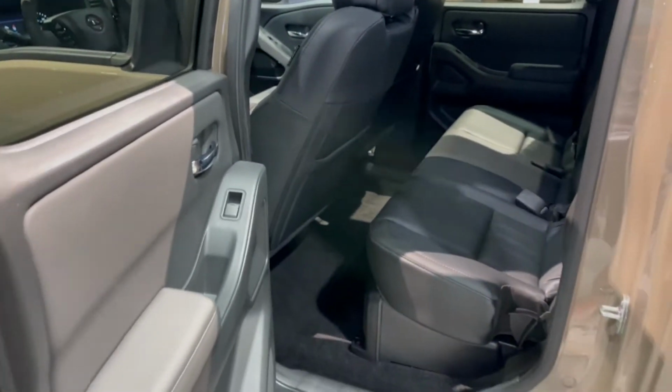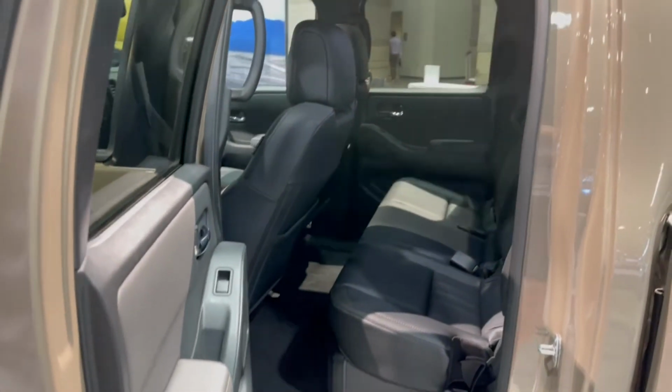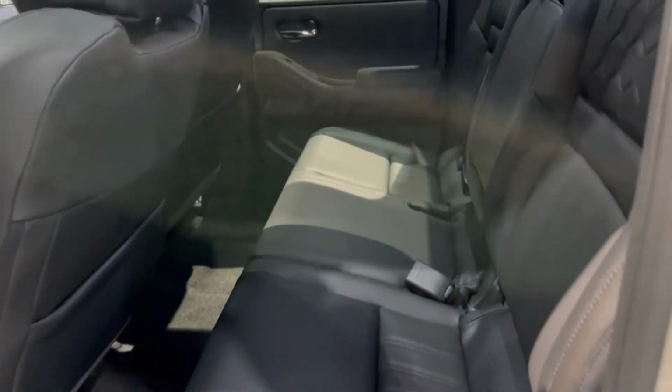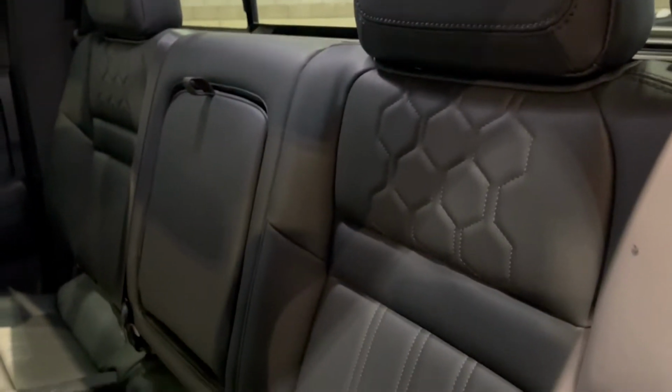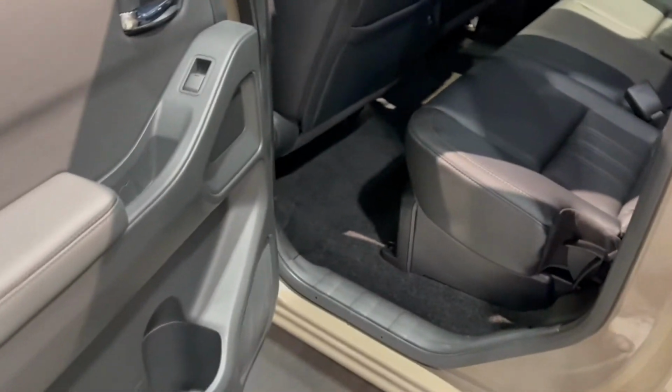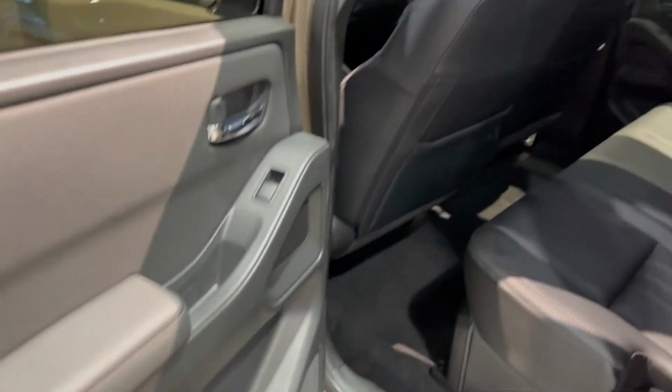Looking at the back seat, if you're familiar with the Frontier currently, not too much change there. Again, very similar dimensions. It's riding on a modified version of the old one's frame, but just wanted to show you around here. Got a split fold seat. Easy to lift up, storage pockets galore.